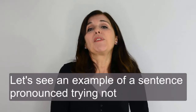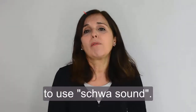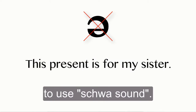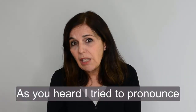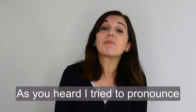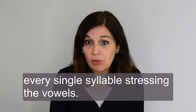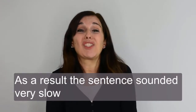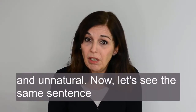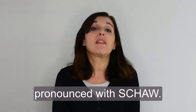Now let's see an example of a sentence pronounced trying not to use schwa sound. This present is for my sister. As you heard, I tried to pronounce every single syllable, stressing the vowels. As a result, the sentence sounded very slow and unnatural. Now let's hear the same sentence pronounced with schwa.